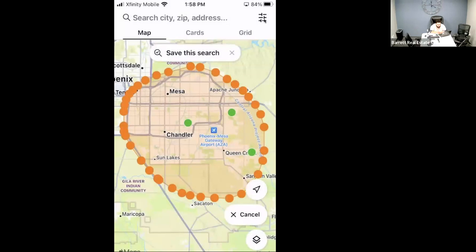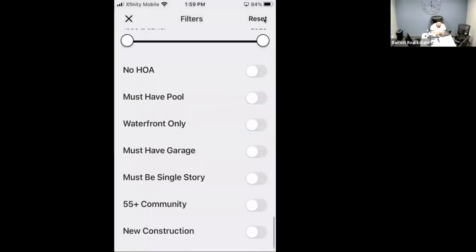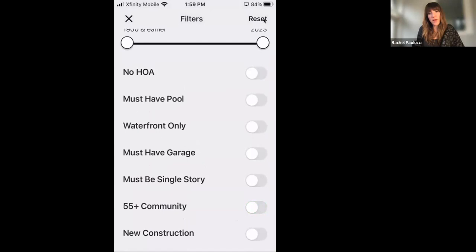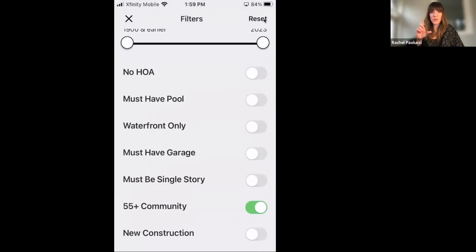I have a quick question. I know you're in the middle. On the filters, there's one that says like 55 and up. Is there a way to exclude 55 and up? Exclude 55 and up. Let me see. Because at the bottom there, it says like 55 plus community. If I turn that on, does that mean it will show? And if it's not checked, then it's not showing any ones that are 55 and up? If it's not checked, it is showing 55 and up. If it is checked, it's going to put those towards the top and make them more prominent. Okay. Is there a way to exclude 55 and up?